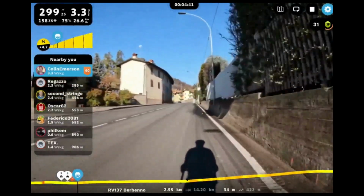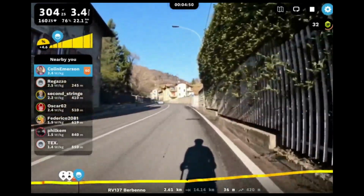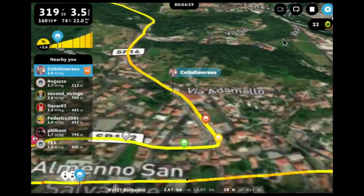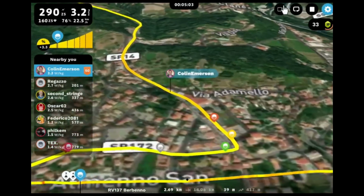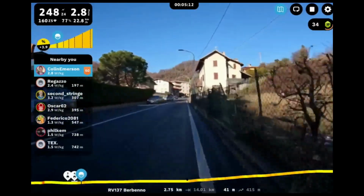So this ride is northwest of Milan. Here, let's look at a little map view. I was jumping in and out of map view to show you where people were behind me on the route. I picked these 6 riders, one that I know has a very good chance of beating me, and I should be able to stay ahead of the other ones.